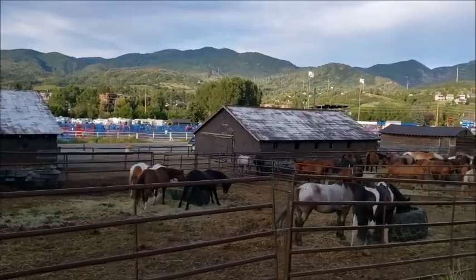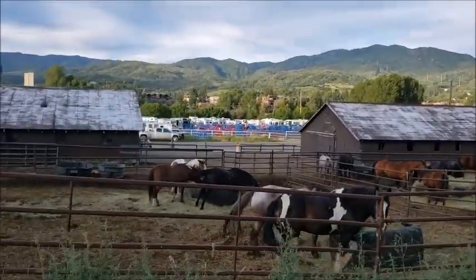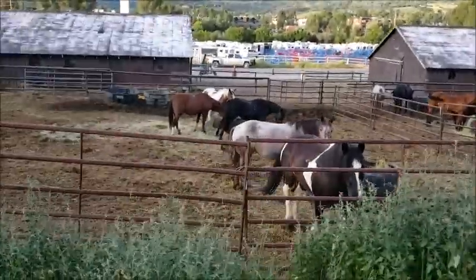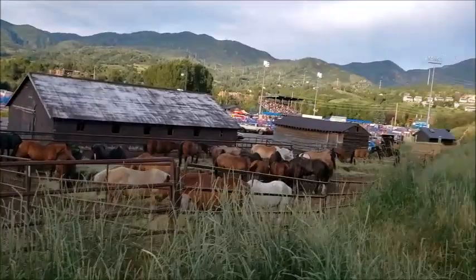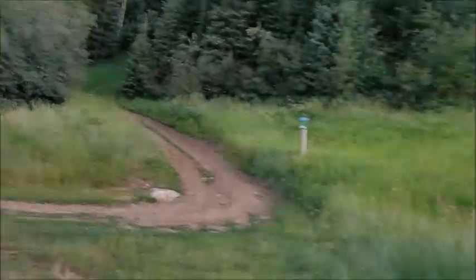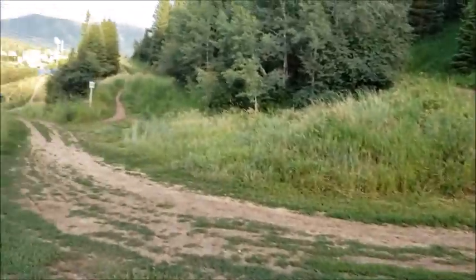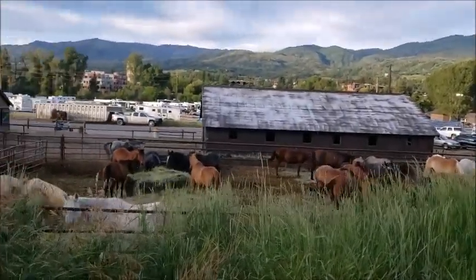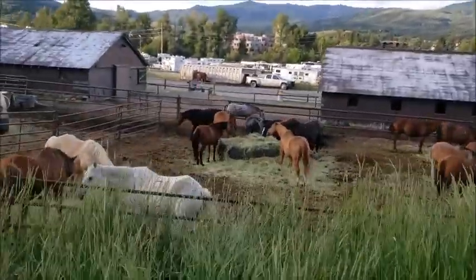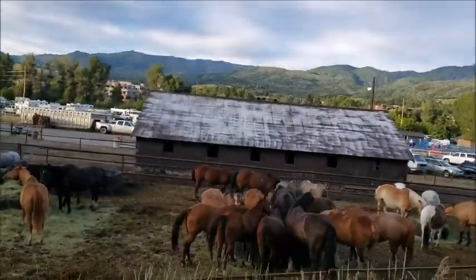Man, it doesn't even stink. I think they just got brought in. Can I help you? Yeah, they're very friendly. Oh, and all the horse manure gets tossed in here. Okay, this is a part of the trail. Yeah, that's a lot of horses.